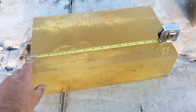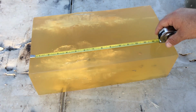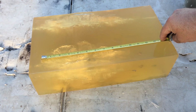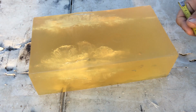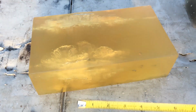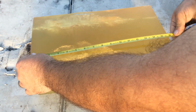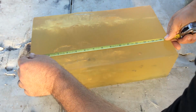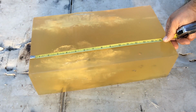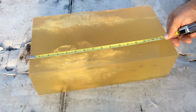Okay, so it looks like about a half inch of neck, about 9 inches or so of TSC, about 4 inches wide. Deepest fragment went to 14.7 inches.